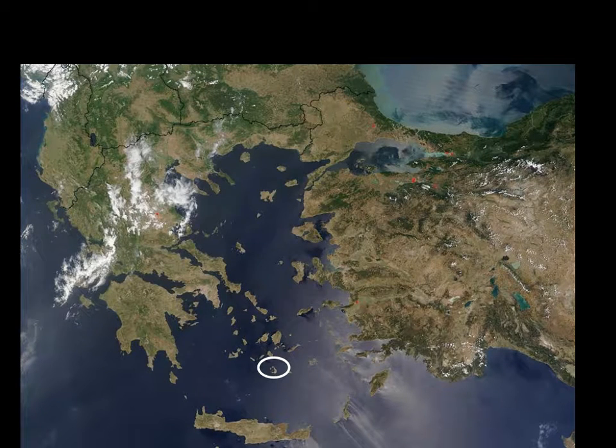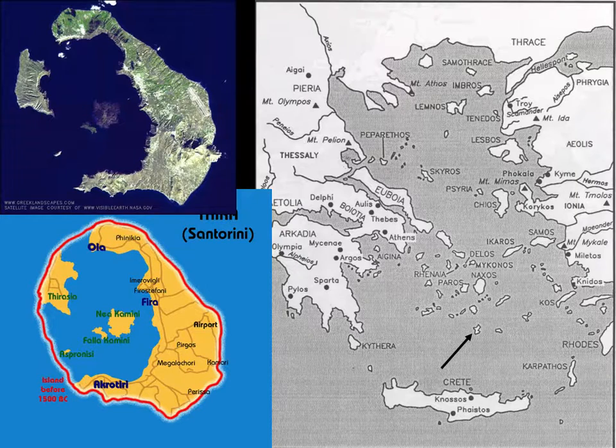So to finish off the Minoans here, it's worth taking a look at a site that is not on Crete, but is in fact on one of these small islands in the Aegean, just north of Crete. You can see it there on the map. The island is known as Thira, or Santorini today. And this is what we can kind of call a Minoan colony.